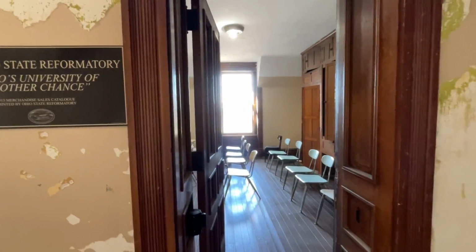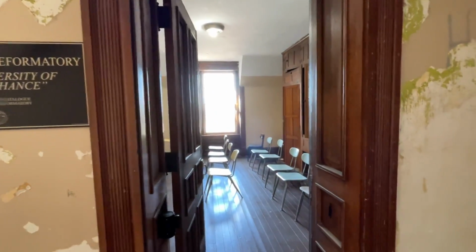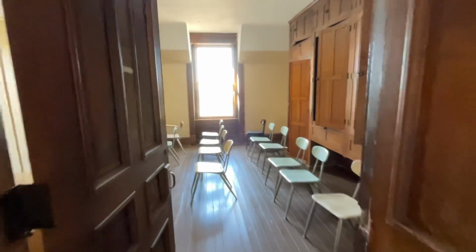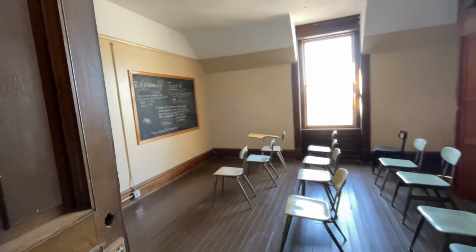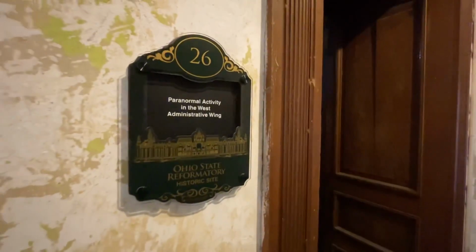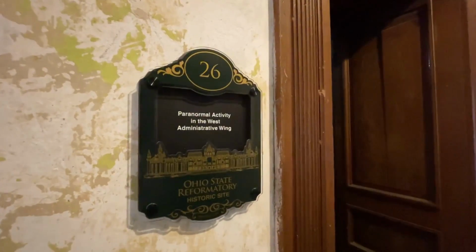This is the educational room where inmates would come and learn how to read, right? Yeah, pretty cool.